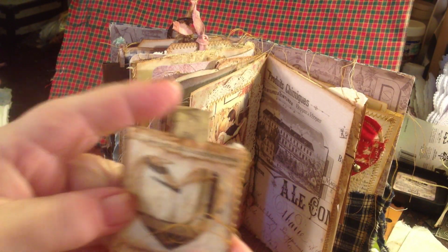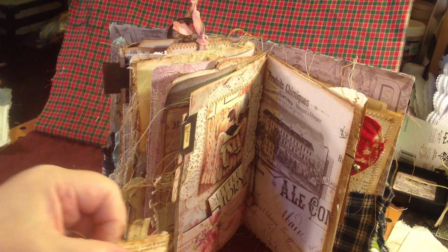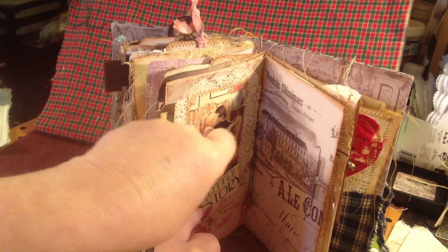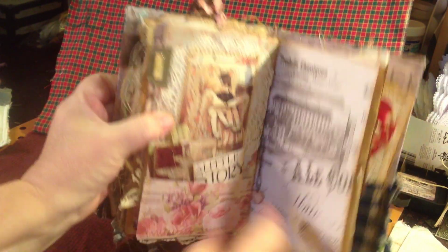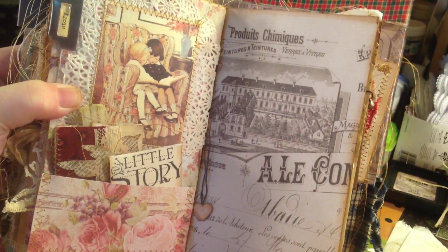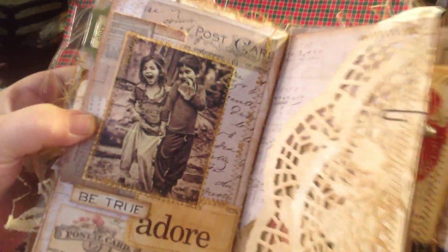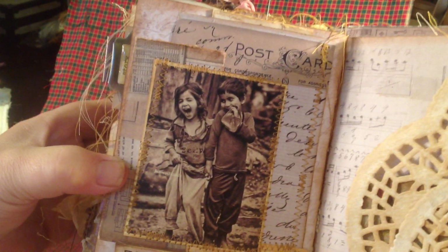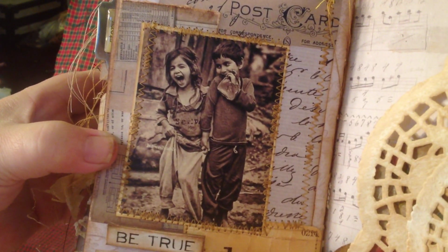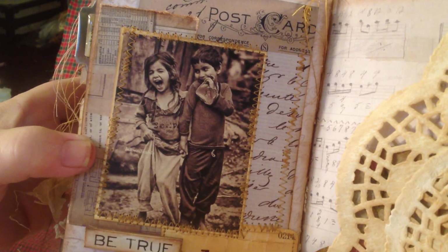And then on the back there is a fabric heart on top of some paper. So that fits down here in the little pocket on the page with the girls reading. And here is a Tim Holtz page, paper. And over here, there are two little kids that look like they are sharing a wonderful joke. Just looking at it makes me laugh.